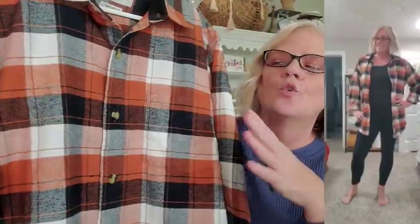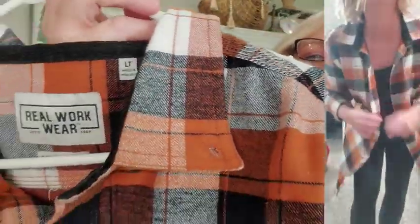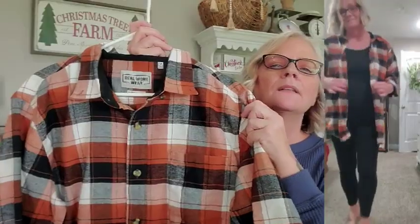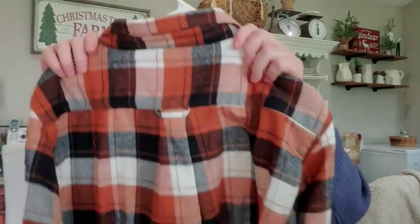And they had some men's flannels. And you guys, I found this one. This color is gorgeous. Now, it looks orange when I look into the viewfinder, but this is like a rusty orange. I don't know how to get it to show the actual. Here, we're getting pretty close. It's like a rusty orange because when I back it up, it gets more of a bright orange. But here we go. This is the color. And it's in a men's large tall. I had to get a tall so it would go over my bum. But, oh my gosh, very comfortable.